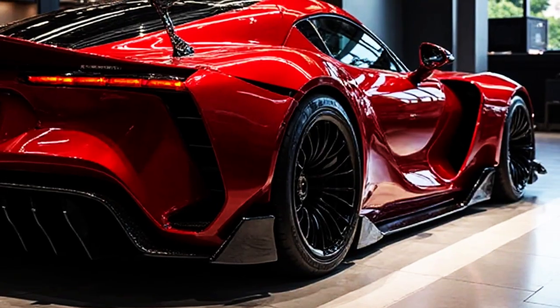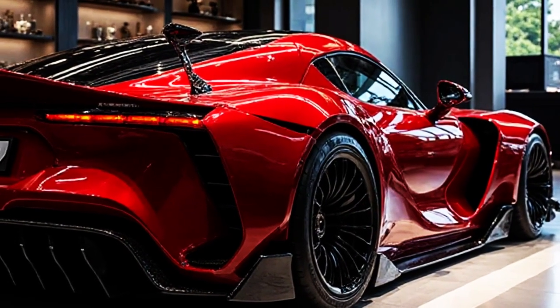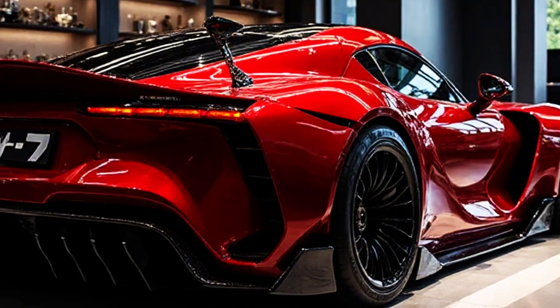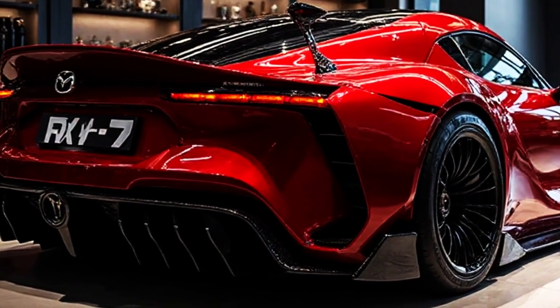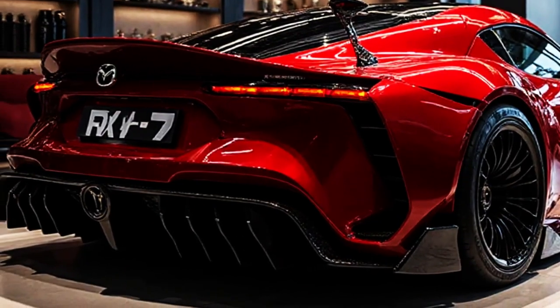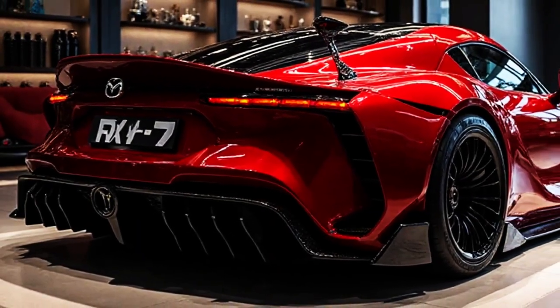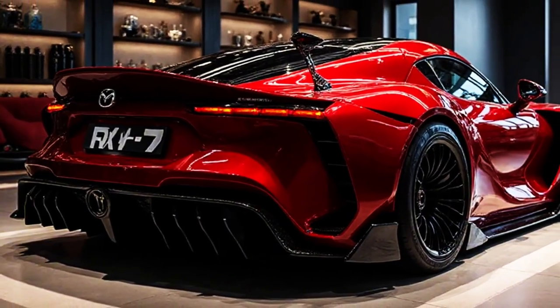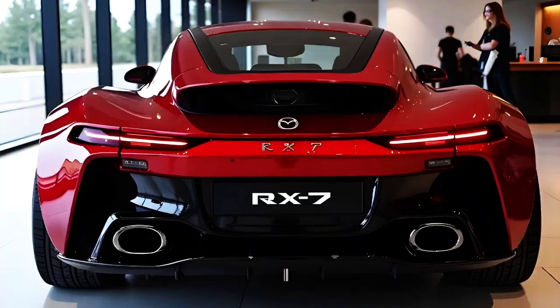Large functional air intakes flank the front bumper, channeling airflow to cool the rotary engine and improve aerodynamics. The hood features subtle vents, a nod to both functionality and motorsport inspiration. Move to the side profile, and you'll notice the RX-7's athletic character. The fenders are flared, giving it a muscular stance, while the roof line flows seamlessly into the rear for that classic coupe shape.